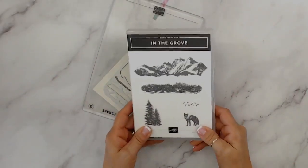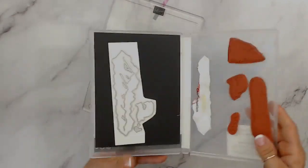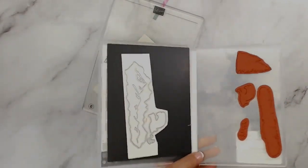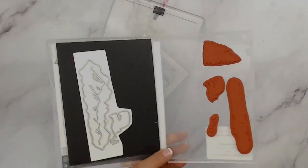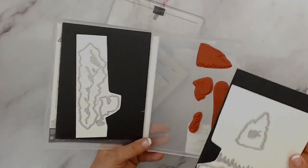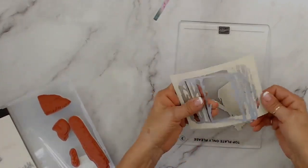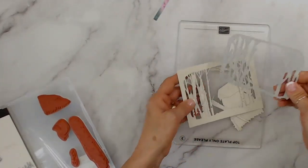Okay. Now I pre-cut. So we're going to use In the Grove. And of course, this set is speaking loudly to me just because it has the mountains and the trees and such. We're going to be using the birch tree. This is the piece we're going to be using here.